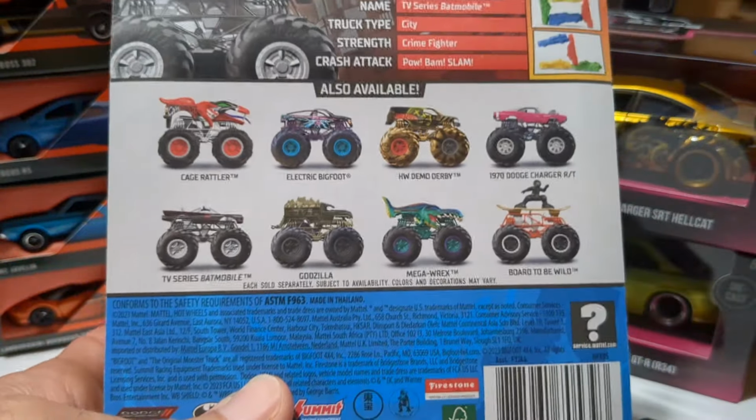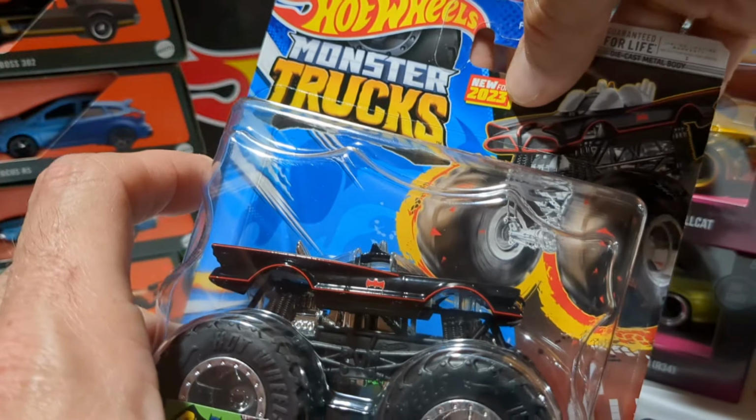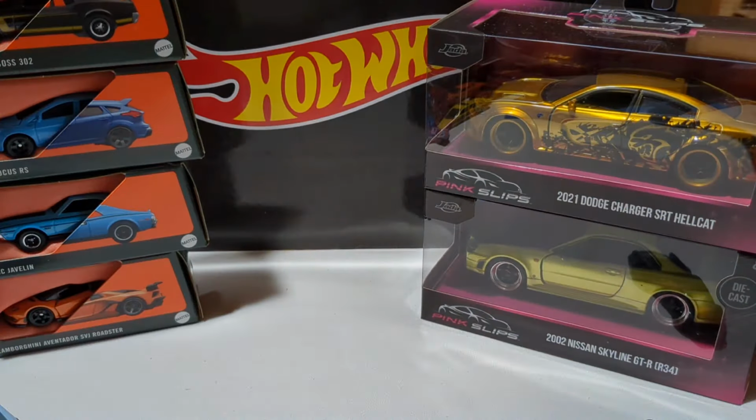And like I said, there's not been a lot of fanfare around it. I didn't even know it was out. I think this was new for 2023, and that's a lot of what we're getting lately.